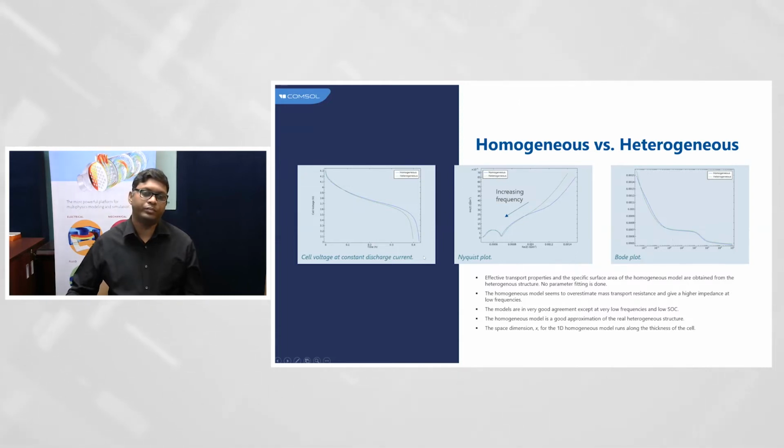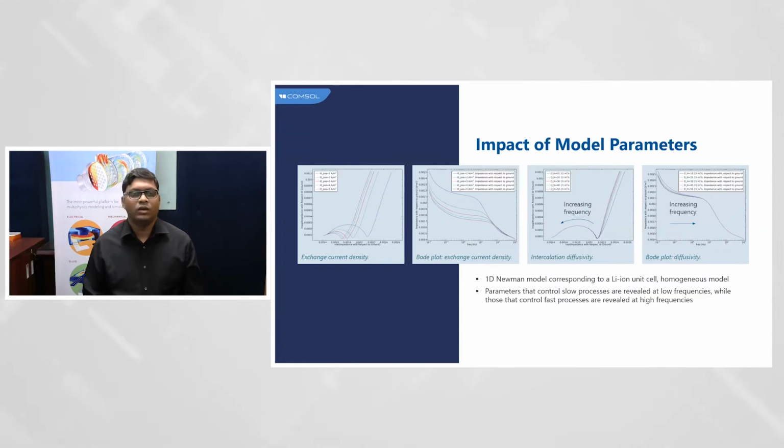So this is a comparison that we can make for the homogeneous and heterogeneous model, and we can safely assume that at low C rates, where we have a 30-70 kind of charge discharge, we can safely use this heterogeneous model or a homogeneous model to analyze the battery, and then later it can go for the battery pack. So there are some more parameters which we can analyze.